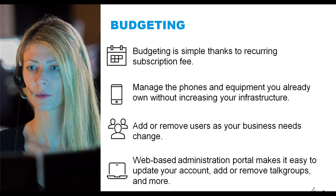BYOD and dispatchers you can turn on and off on a per month basis, so that lets you scale up and down quickly depending on any requirements of your customer case. And then the last aspect, the web-based administration portal makes it easy to update your account, add or remove talk groups and more, and Fraser will be going through that, but that's a very important thing.